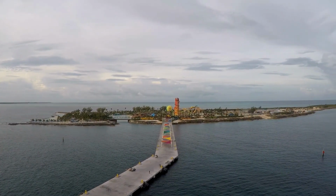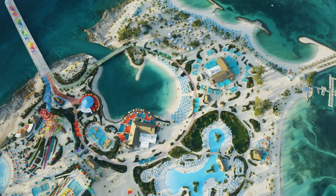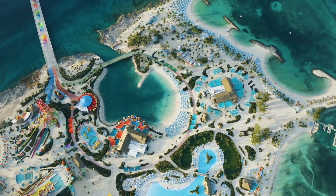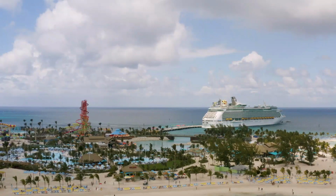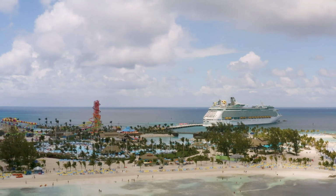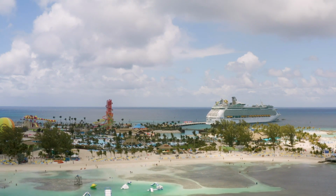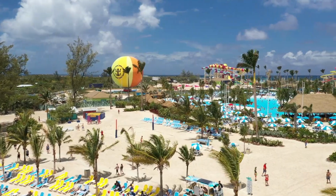Now, for those of you who don't know, Perfect Day CocoCay is Royal Caribbean's private island. Like most private islands, this is really just an extension of the ship. So even though it's located in the Bahamas, when you're docked at Perfect Day CocoCay, you're able to get off the ship and roam around the island. But everything is designed and created by the cruise line itself. The good news is Royal Caribbean recently updated this island a few years ago, and it's one of our favorite places to visit in the Bahamas.